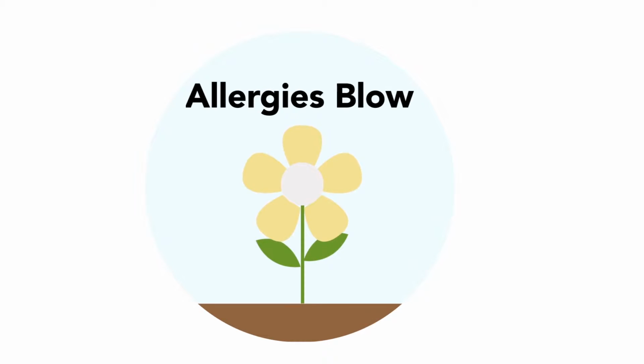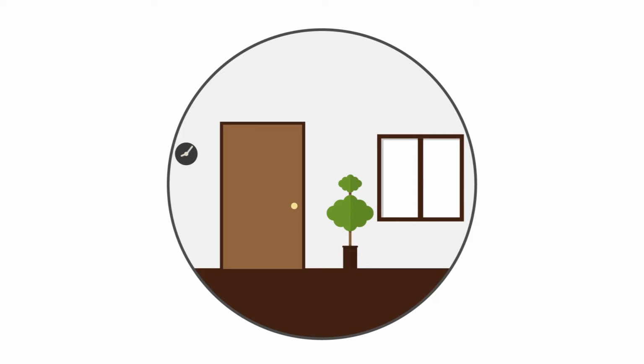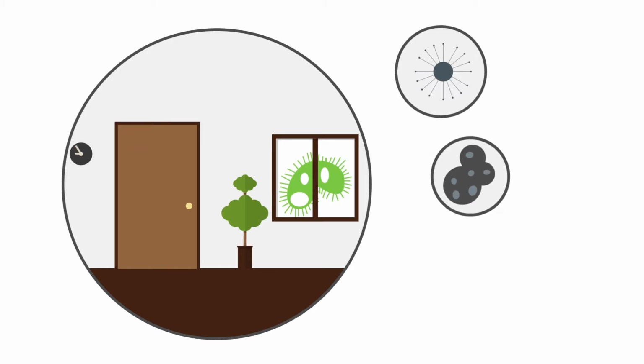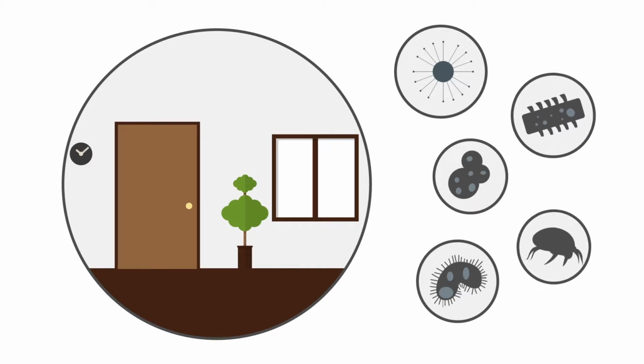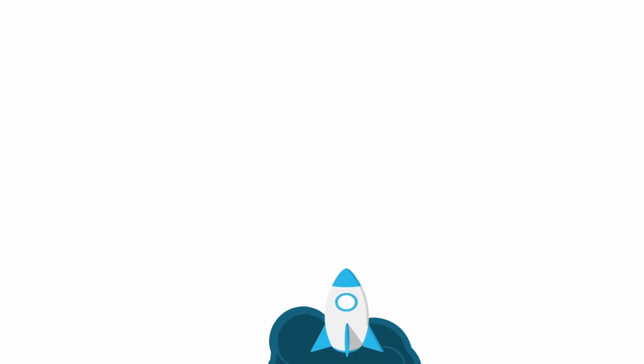Ask any allergy sufferer and they'll tell you allergies blow. And it's not easy to shut allergens out completely. The dust, pollen, smoke, and mold spores that float around outside make a formidable allergen force on their own. Add a buildup of dust mites and pet dander to those, which is what you get indoors, and a lot of allergy sufferers start to fantasize about colonizing space.